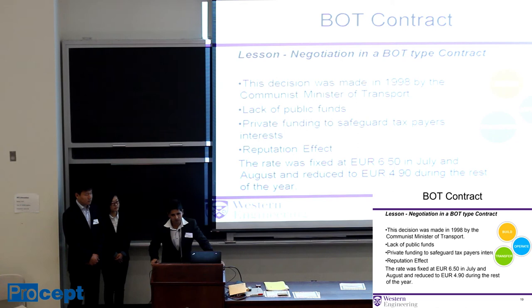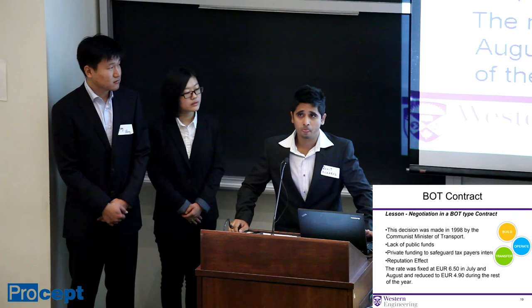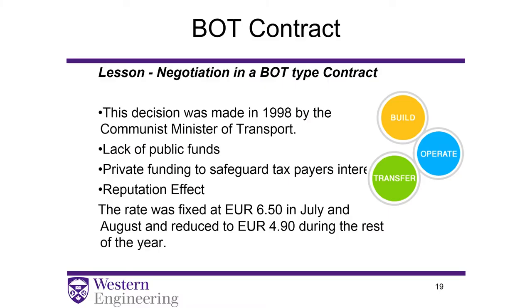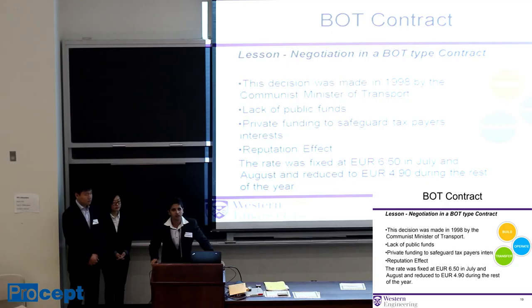And the negotiation that happened between Eiffage as well as the authorities has a lot of lessons. Firstly, negotiations have to be a win-win type situation. Both the entities should go back home thinking that they have won something. And secondly, as a concessionaire, you're providing a concession, you should not just give in. And that's exactly what Eiffage did.